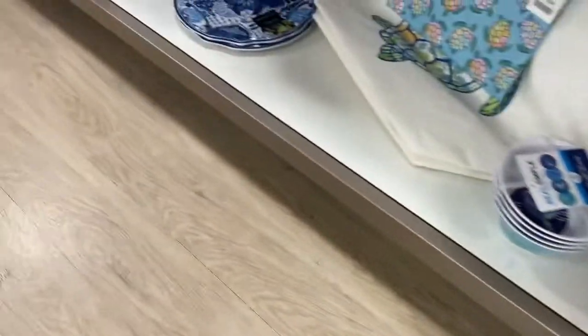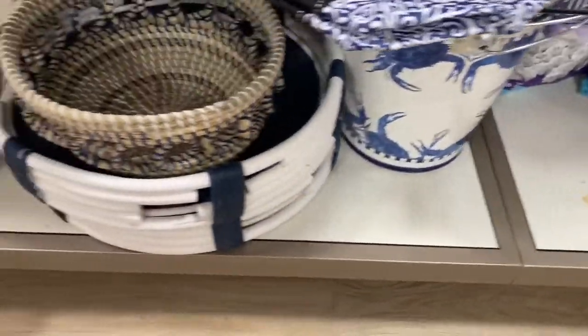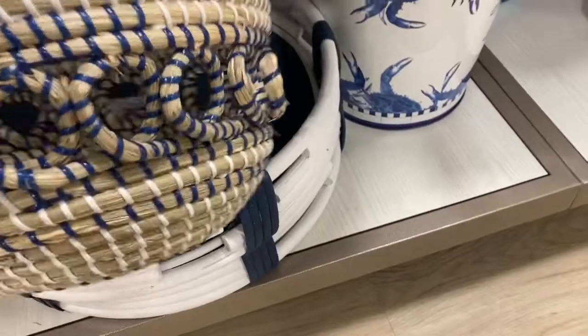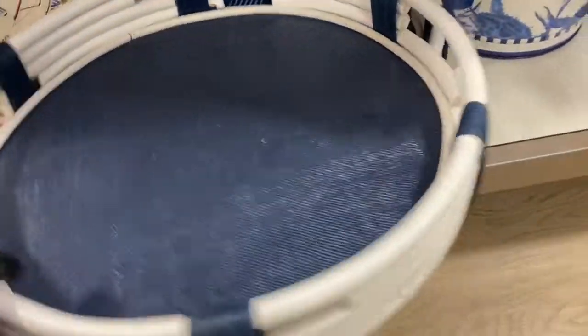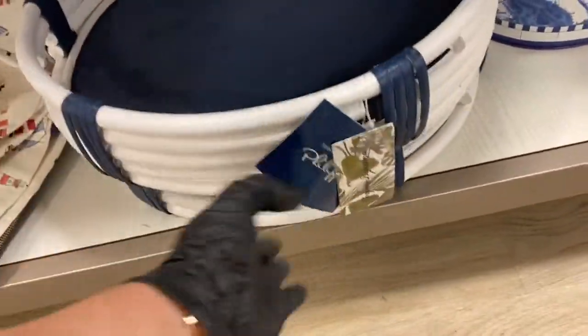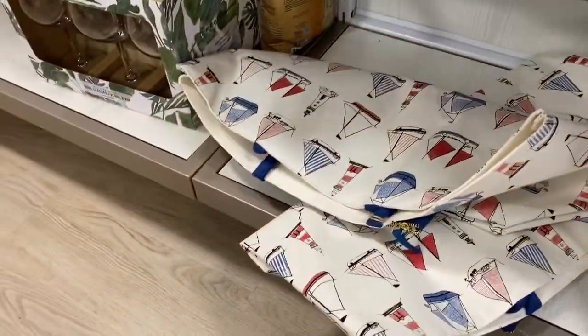Absolutely gorgeous, guys. And there's the turtle bag, and there's the crab bucket. I'm loving this stuff, guys. Look at this. So this is $9.99, and then look at this tray. This is like all beach decor, nautical decor. I'm absolutely loving it, guys. I don't see a price on it. Oh my goodness. And then here is your tote bag.